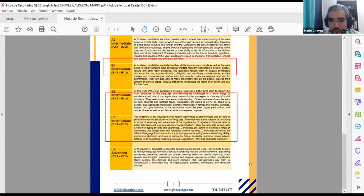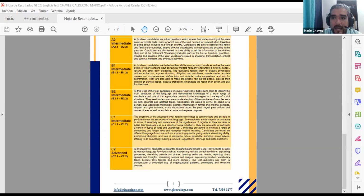After you receive your scores, you just need to wait in order to receive your Cenni, okay? How long does it take to receive your Cenni? It takes around 15 days. You receive another email that tells you that your Cenni is ready, and it gives you also a link where you can download the Cenni.